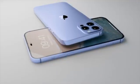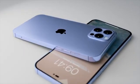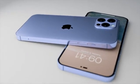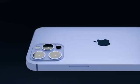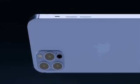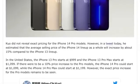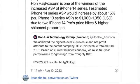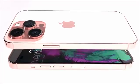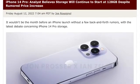Now, the base storage for the Pro models of the iPhone has been 128GB since the iPhone 12, and this has continued on to the current iPhone 13 Pro models. However, we could be getting an upgrade to 256GB of storage this year, as we've just been told by rumours, as seen here, that the iPhone 14 Pro and the 14 Pro Max is likely to get about a 10% price increase.